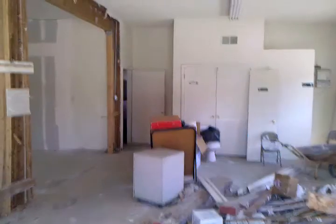So this is the office. There's some construction going on here. Yeah, we demolished the place and we're waiting for a new room to come in. But right now, the construction is suspended.